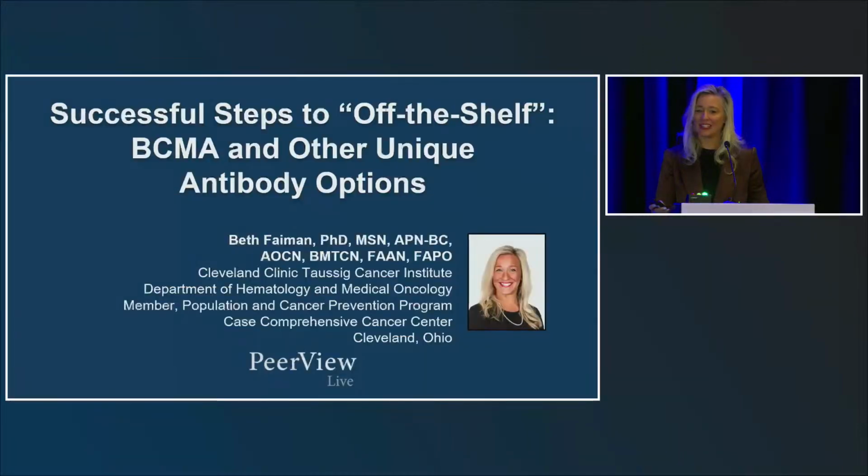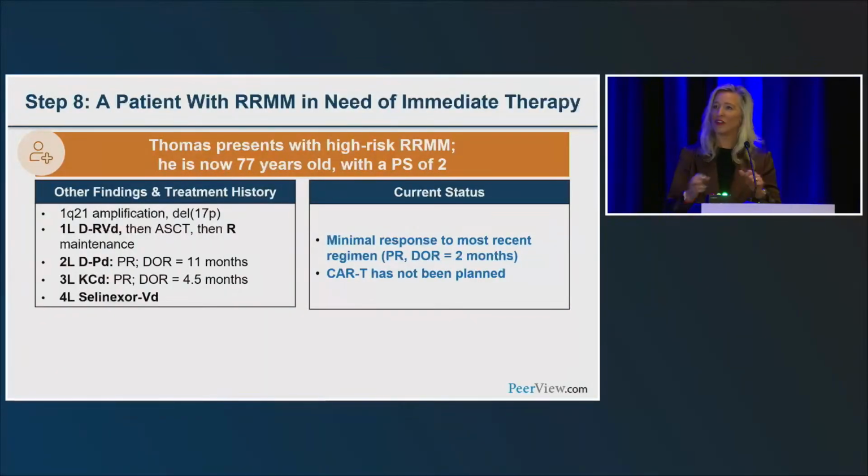I'm going to highlight some successful steps for the off-the-shelf BCMA. Off-the-shelf means I can write a prescription. We don't have to manufacture anything, and we can give it to the patient that needs it. We're going to talk about Thomas. He has high-risk multiple myeloma, relapsed refractory. He is now 77 years old with a performance status of 2. 0 means you have no problems in your health. 1, you're a little tired and maybe sitting in the chair a little bit more. 2 is a little bit more symptomatic from your disease. Now, is it from the disease itself, or is it from other comorbid conditions like COPD and all that other stuff? So we're looking at that patient and trying to tailor therapy to him.